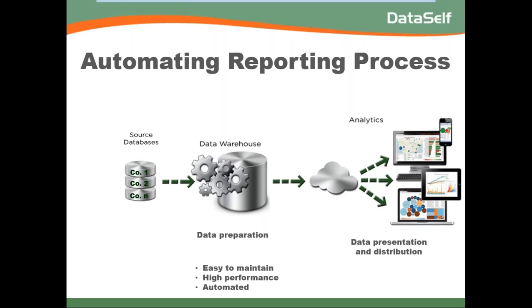Second is, it must be high performance. It must allow to crunch the data quickly. It must allow the reporting tool to pull data out of it very fast. So typically, use something like SQL Server to help you with the performance of the system. And very importantly, as I mentioned, the whole process must be as much automated as possible. Data warehouse does not replace human intelligence. It does not. Thankfully, we need humans. But it should be able to replicate automatically all the repetitive tasks. So it must be automated.